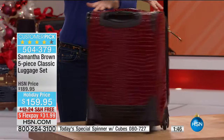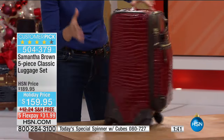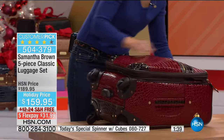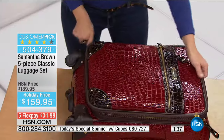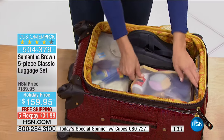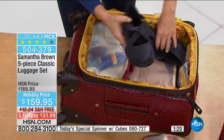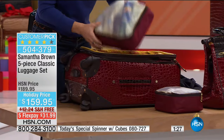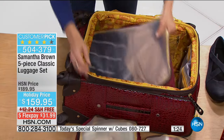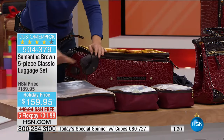So this is the bag just decked out, packed, and I also have in here the packing cube set. So we can see that. This is how I packed my bag perfectly. I've got a small cube that I have my makeup in. Here's a pair of shoes. I've got my medium size bag, as well as the extra large clothing cube right here. So this is where I put my clothes.